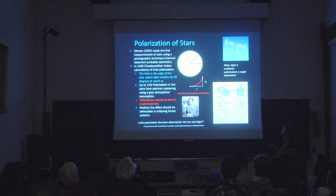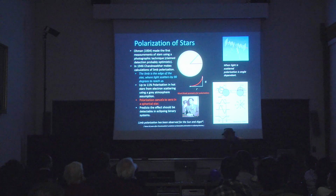And he showed that the polarization of a star increases from the center to the edge. The reason that's the case, and here's a star I prepared earlier.